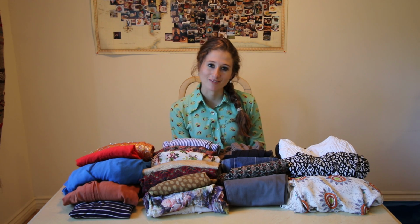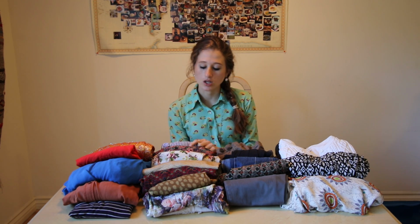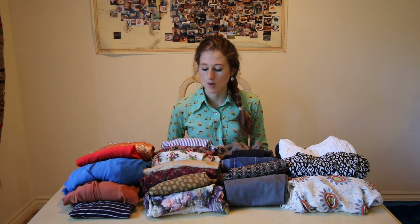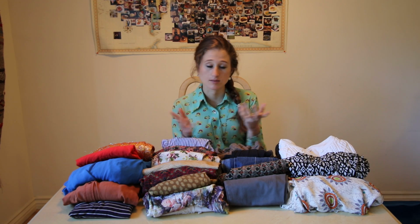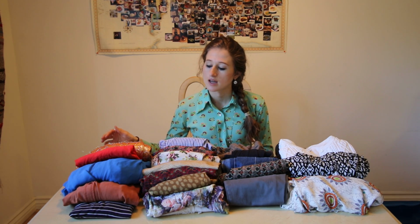Over here I have my shirts. I chose to bring 10 of them, many more than my pants, and that's because shirts really add variety. They're all light. You can see I have different colors, all the way up to long sleeves and some short sleeves. Very much variety.